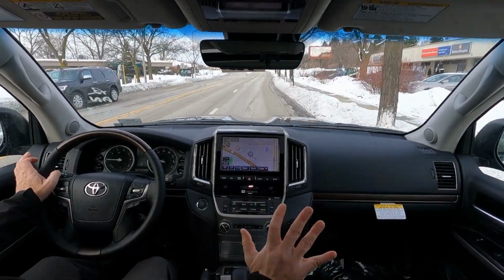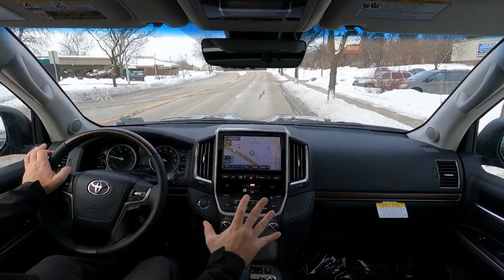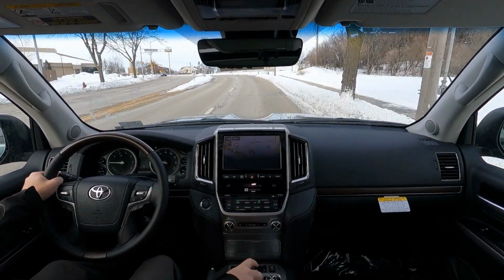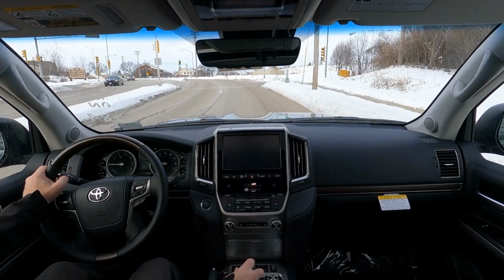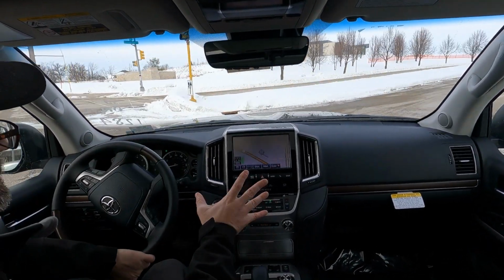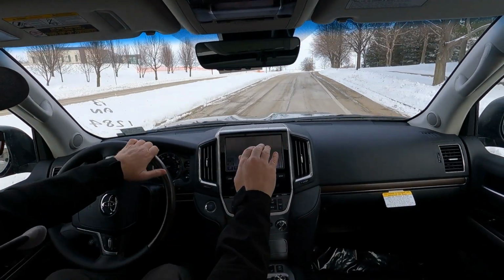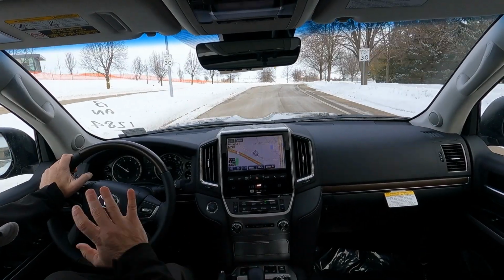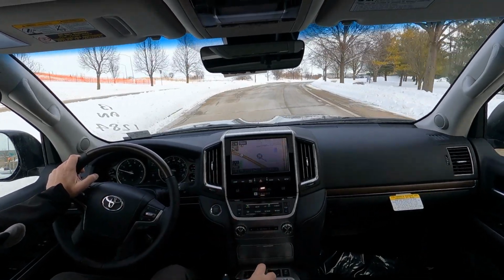The front cockpit is huge. Everything is clearly labeled, big buttons, so it's easy to look down at a glance and see what you're trying to do. And you can see the center stack is up high, but it's not obstructing my view at all out the front window. Really great visibility out the front of the Land Cruiser.